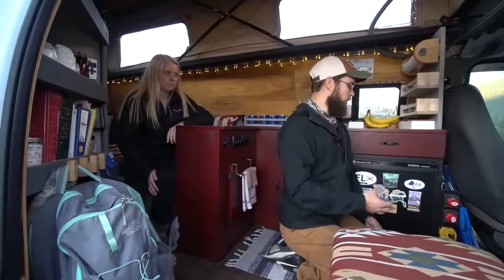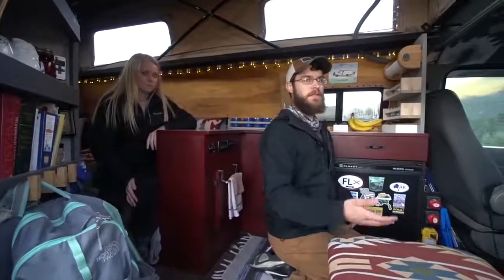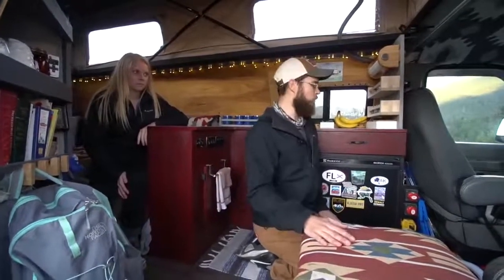And if you want to get more 12 volt appliances, just look in the RV and the marine industry. They already exist. There are 12 volt blenders you can buy if you want a dedicated 12 volt blender.